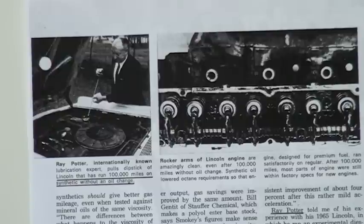Well, Ray then took it and put it in his own personal vehicle, which was a 65 Lincoln. And over the next 4 years, he drove that Lincoln 100,000 miles. And the picture shows him pulling the dipstick on a Lincoln, 1965 Lincoln, with 100,000 miles without an oil change.